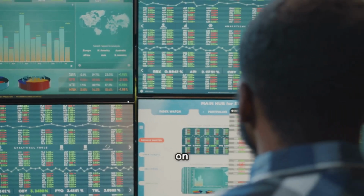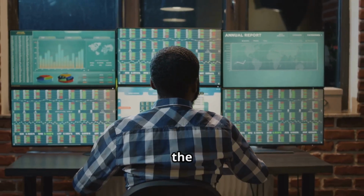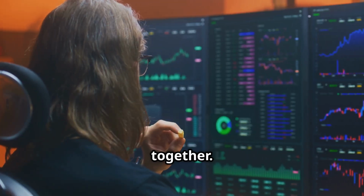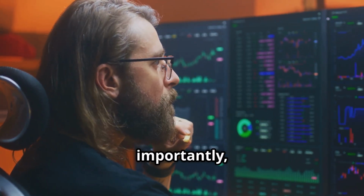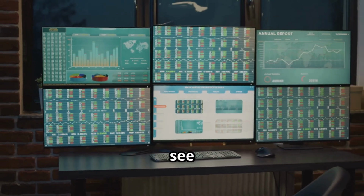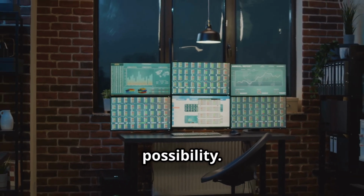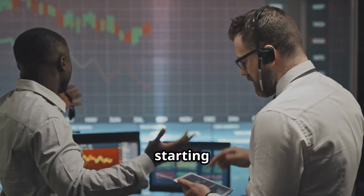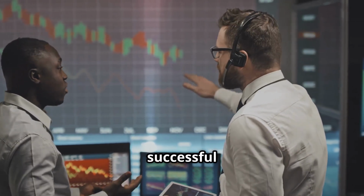The current price action on dollar-yen demands a clear, practical breakdown, one that cuts through the noise and focuses on what really matters. Today we'll dissect this setup together. We'll look at the broader context, identify the key levels, craft a plan of action, and most importantly, discuss how to manage risk like a pro. The ultimate goal? To see the market not as chaos but as a landscape of structured opportunity, where preparation meets possibility. No matter your experience level, whether you're a seasoned professional or just starting out, these principles are universal. They're the foundation of every successful trading journey.